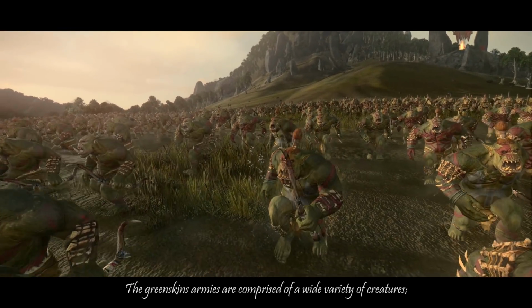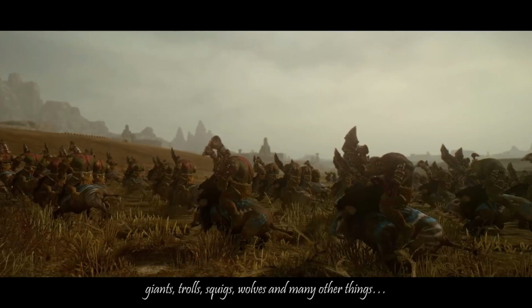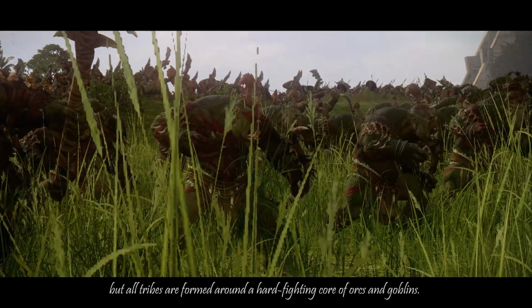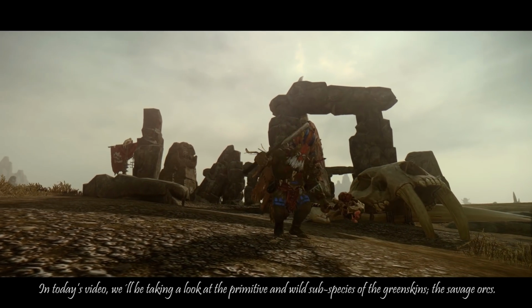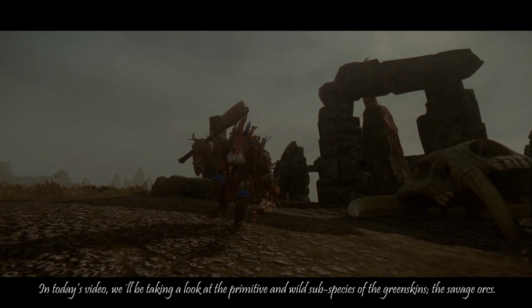The Greenskins' armies are comprised of a wide variety of creatures. Giants, trolls, squigs, wolves, and many other things. But all tribes are formed around a hard-fighting core of orcs and goblins. In today's video, we'll be taking a look at the primitive and wild subspecies of the Greenskins, the Savage Orcs.